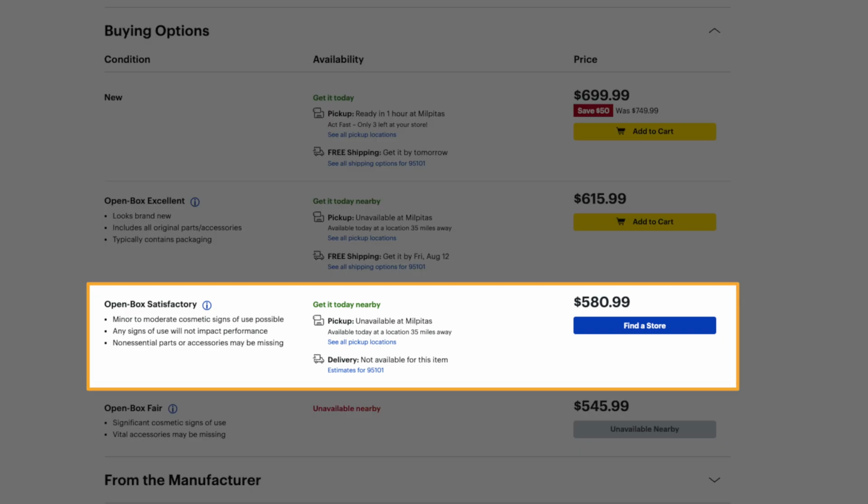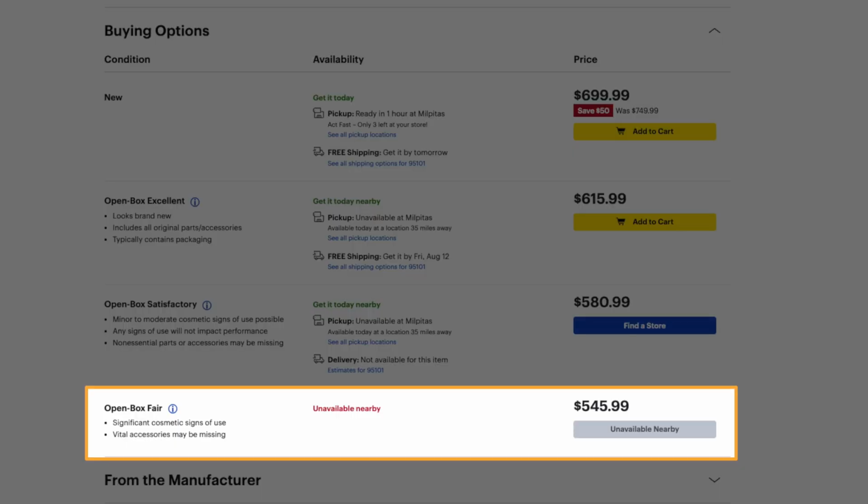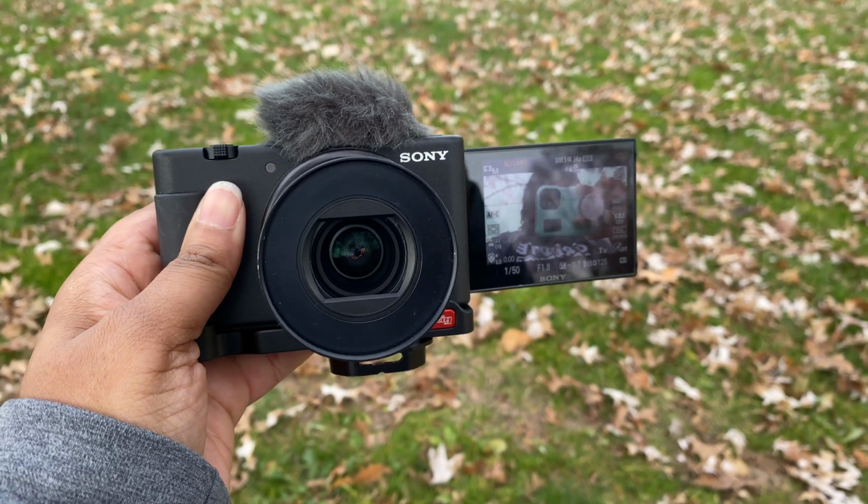Or you can look at local Best Buy options. I found it for as cheap as $580. That's actually in stock. And then you can sometimes find it for around $545. And that's what I found my ZV-1 for. And the funny fact was the box was damaged, but the camera was in pristine condition. Not even fingerprints on the screen, no lint around the cracks or creases. It literally was somebody that bought it, had it for longer than 30 days, and then returned it.